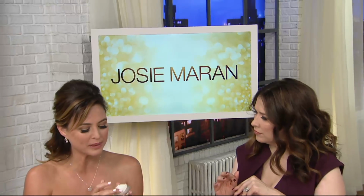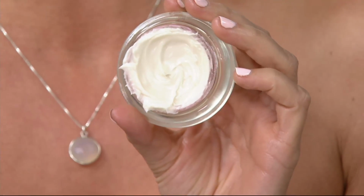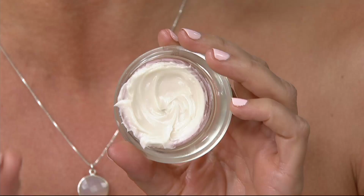It's this whipped, and you know primers, how they have that cushion and that smoothing effect? It has that effect, but it's so moisturizing. It's really going to quench the thirst in your skin and at the same time smooth it out, blur all those lines, and get it ready for the perfect foundation.